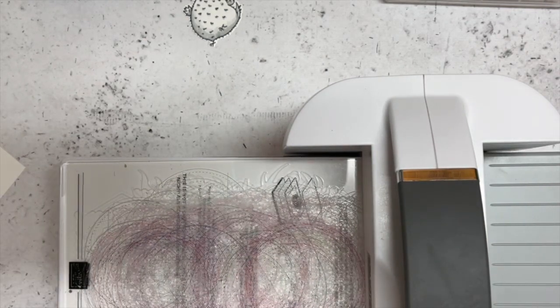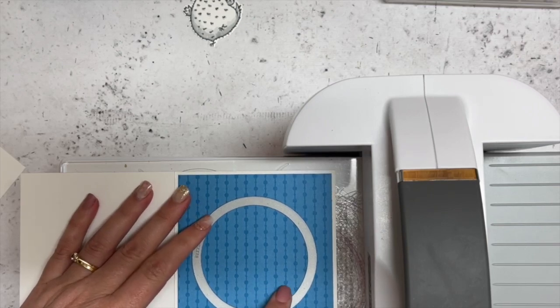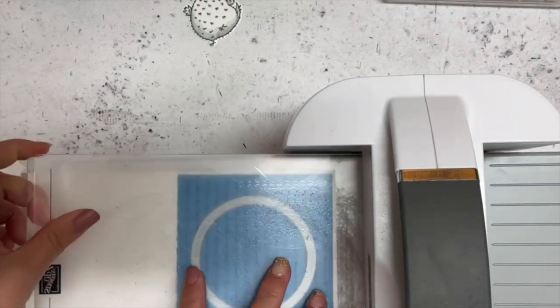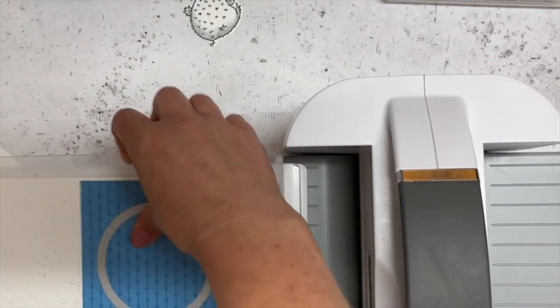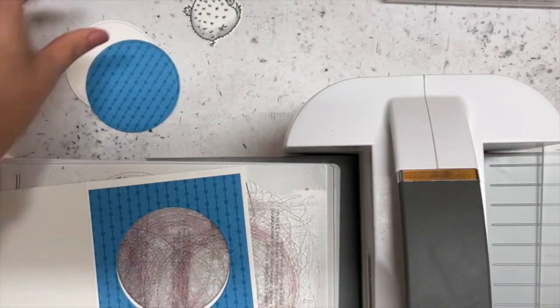And I'm going to line up my paper where I want it, and then I'm just going to line that up where I want that as well, and I'm going to run them both through at the same time. Now you will keep the 2 circles, you will use them again, so don't get rid of them.